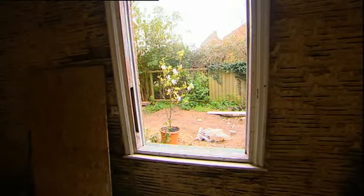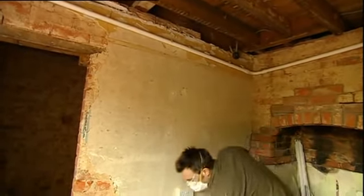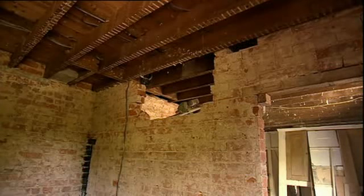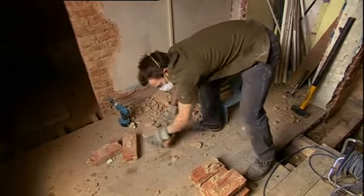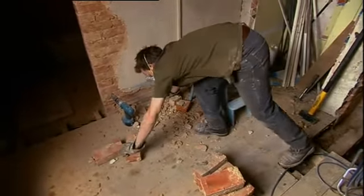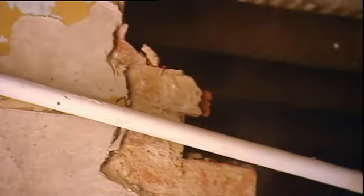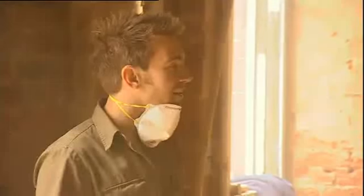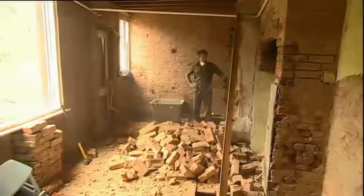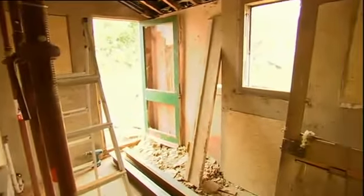From day one, Mike's been determined to do all the work. And now he's decided to knock through the kitchen and utility rooms himself to create a fantastic new open-plan kitchen. Wall number 1 isn't load-bearing, and Mike sets about taking it down. Excellent. Oh, it looks bigger now. Sweet. It'll be absolutely fantastic to remove this wall and make an absolutely huge room with loads of space.